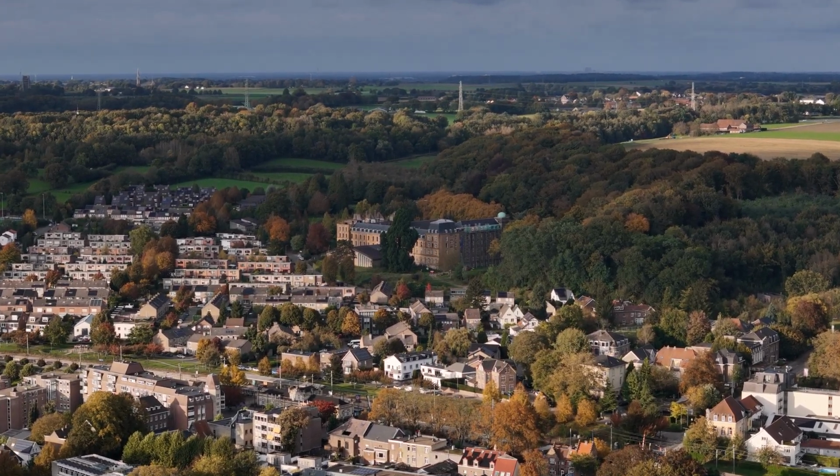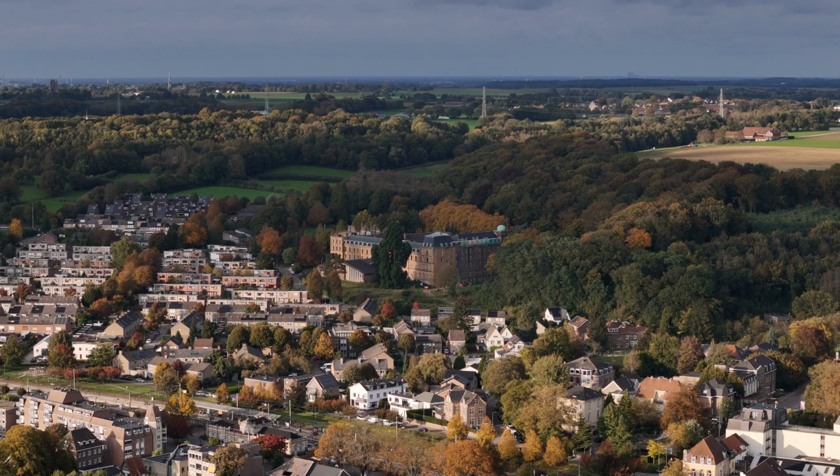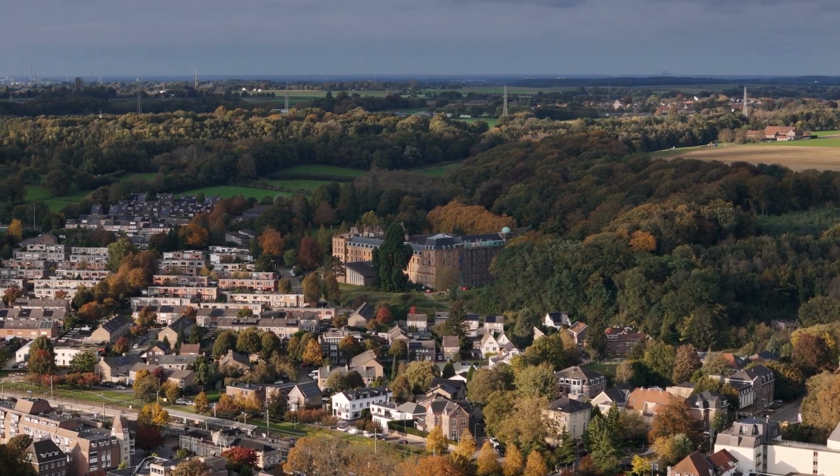This city is unique, hides many secret places, has a very long history, and is definitely worth a visit, so I leave you with this beautiful view.